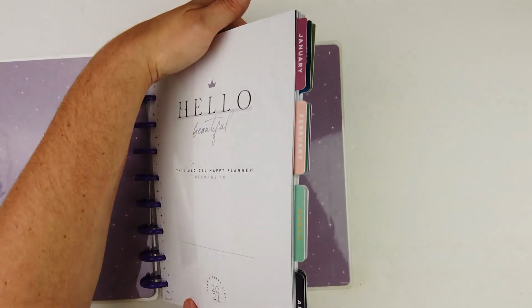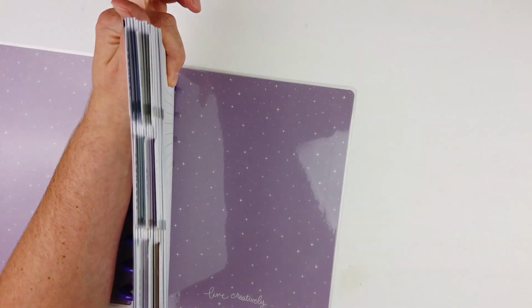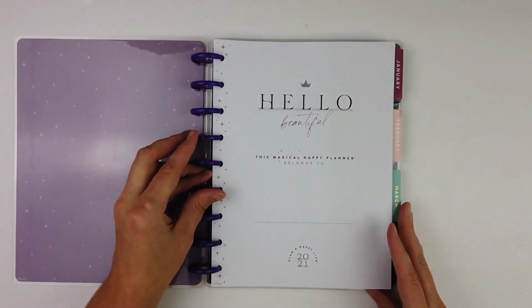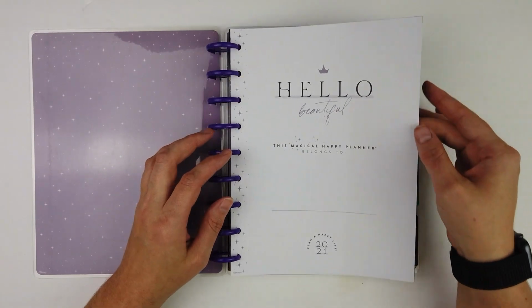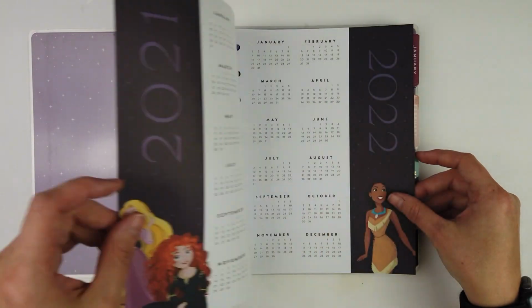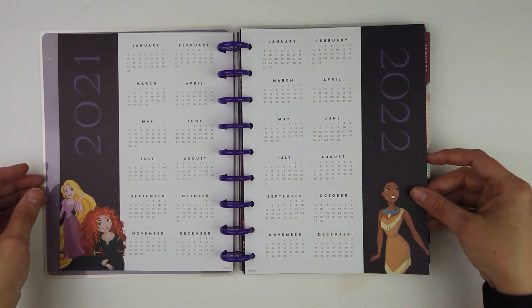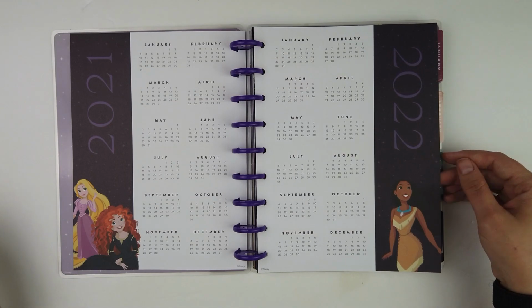I actually bought 2 of these. My daughter got one, and I got the other one. Mainly because I will want the cover. I don't know if I'll keep the guts or not. We'll see. So it says, Hello, Beautiful. Plan a happy life. A magical happy planner belongs to. And then you go to your calendar of 2021 and 2022.